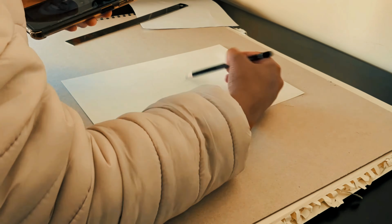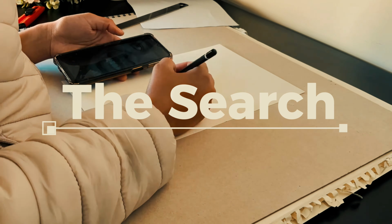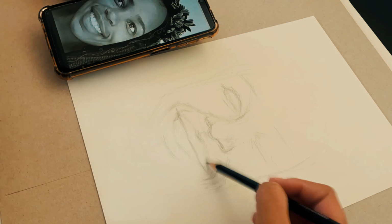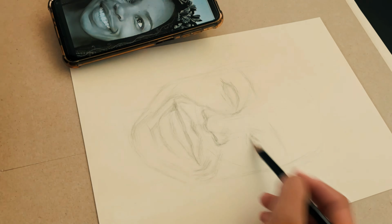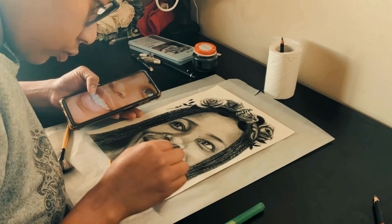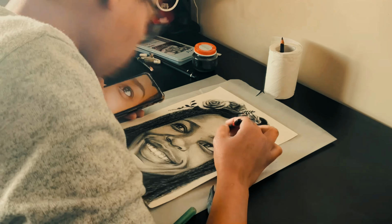I describe my artistic process as the search. I don't hesitate to make marks on the canvas. I embrace mistakes and iterate until the artwork feels complete. This approach is something I developed early on.